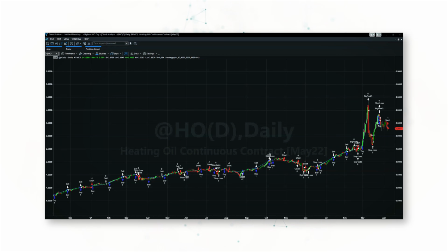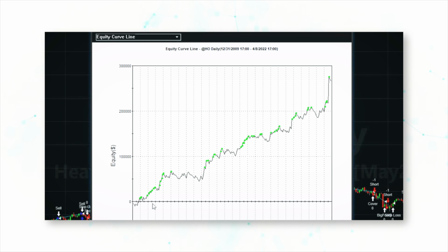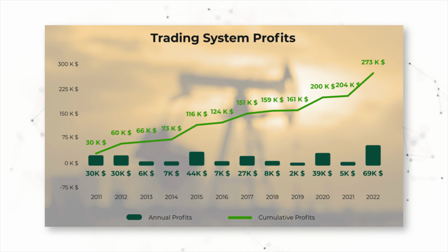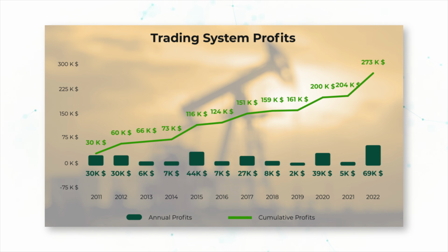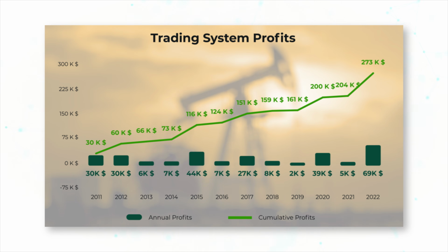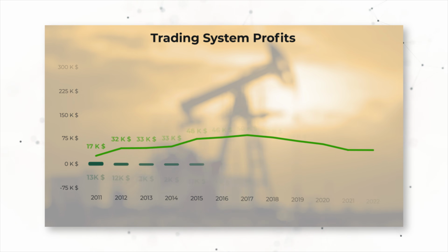If we add this systematic trading system into an automated trading platform like TradeStation or MultiCharts, we can see a nice upward sloping equity curve. This approach has generally made positive profits over the past decade. And if we look at some annual performance statistics, we can see that this monster has made money in 11 of the past 11 years, and it's off to a great start in 2022, up about $68,000 per contract of heating oil traded year to date.